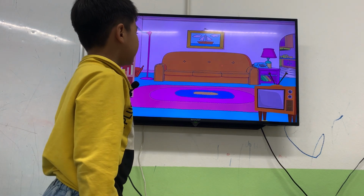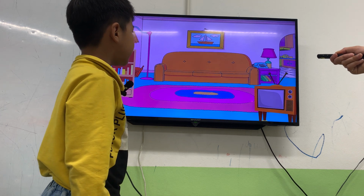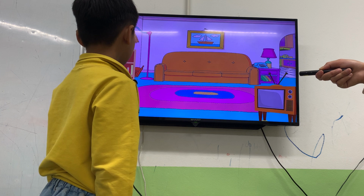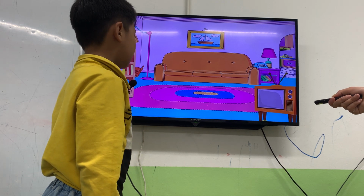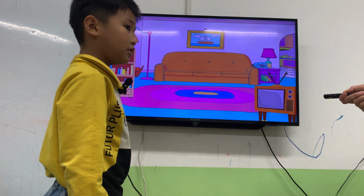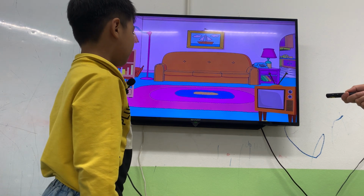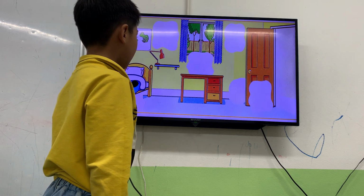What is this? This is a sofa. And what is this? This is a picture. What is it? This is a bookcase. And what is this? This is a rock. Rock. Or mat. Okay, next one.